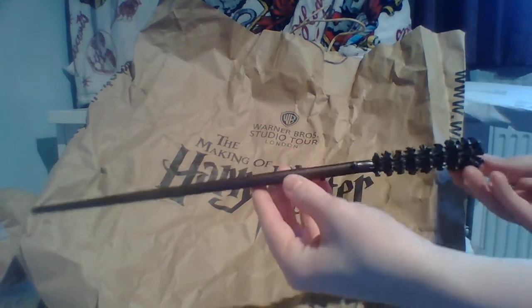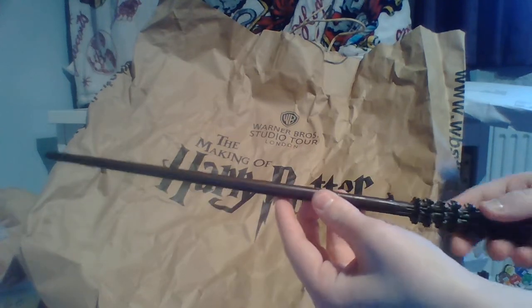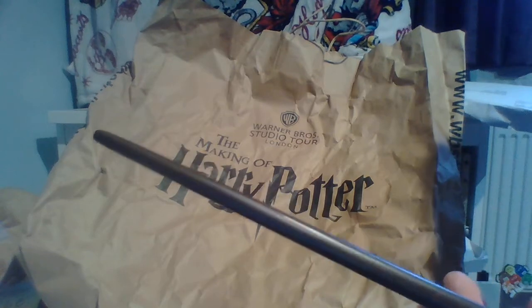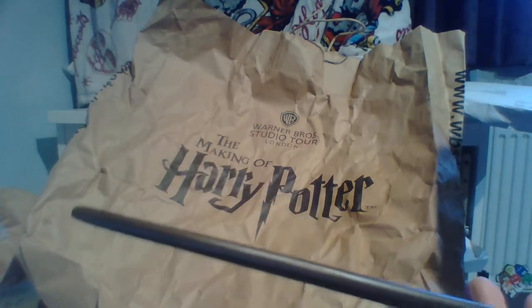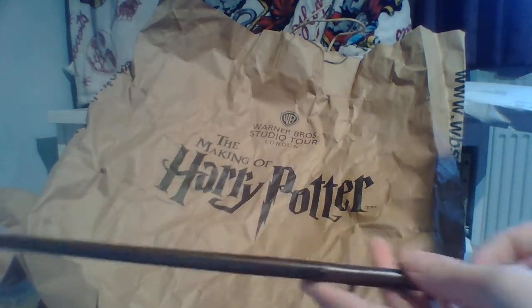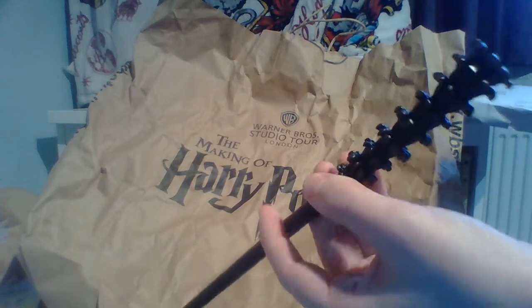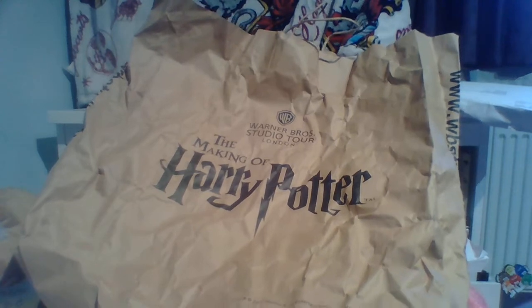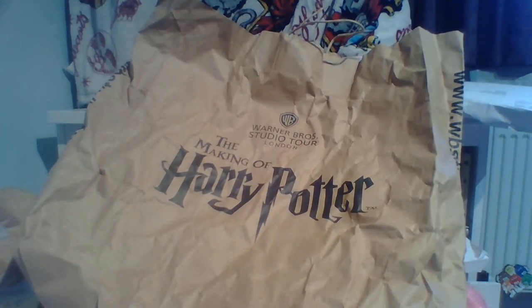So Fred's wand looks like this. It sort of has a branchy look, and you can't see it well, but there's some darker brown lines on the lighter brown. So yeah, that's Fred Weasley's. And George Weasley's wand looks like a broomstick, I believe.